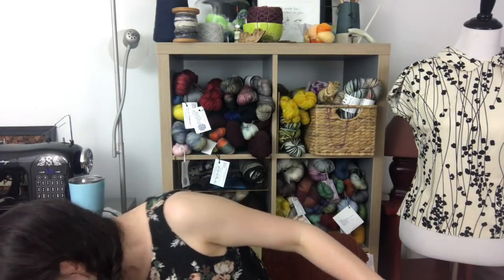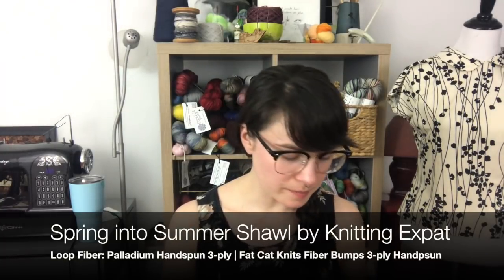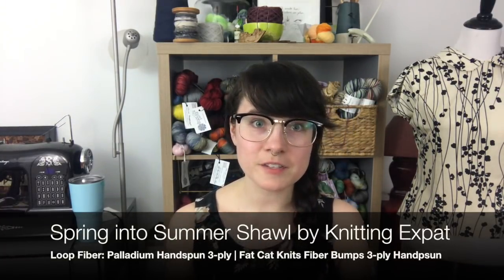So on to works in progress. We'll start with the one that you've seen. So this is the Spring into Summer shawl by the knitting expat, who is Mina. And I'm knitting this out of some hand spun. I did a loop fiber bump that I got at Rhinebeck a couple of years ago, and Fat Cat Knits fiber. They were like little 1 ounce or ½ ounce bundles of fiber that I got at Connecticut Sheep and Wool the first year I went, and I am knitting them into the Spring into Summer shawl by Mina.